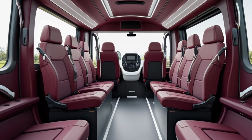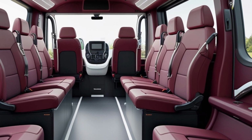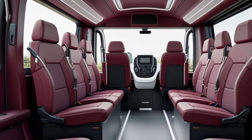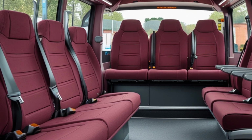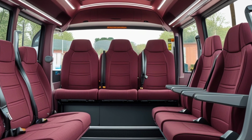Passenger seating in the front section includes premium upholstery with high-density cushioning for added comfort, and LED ambient lighting creates a pleasant atmosphere. In the back interior, the 2025 Citaro offers a spacious and well-organized seating layout. The aisle is wider, making movement inside the bus more convenient, especially during peak hours.